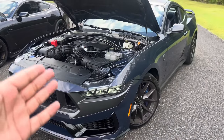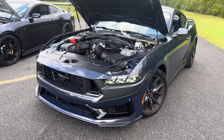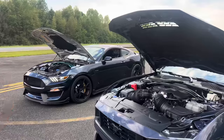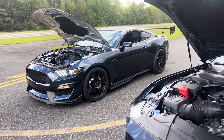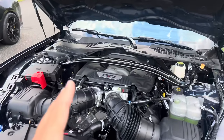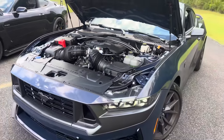The reliability of the 5.0. The 5.0 is bulletproof and it can hang in there a little bit longer. I'm not trying to trash, I love 350s, but there's the truth of oil consumption on these. The 5.0 was basically bulletproof. And of course, the tech and the creature comforts.